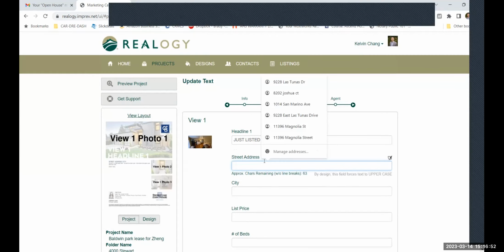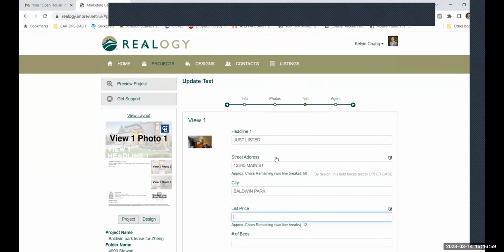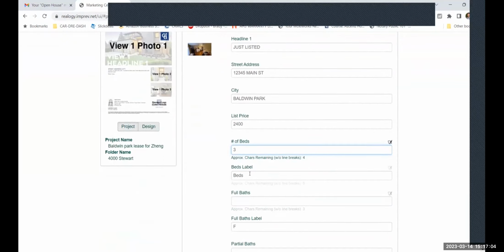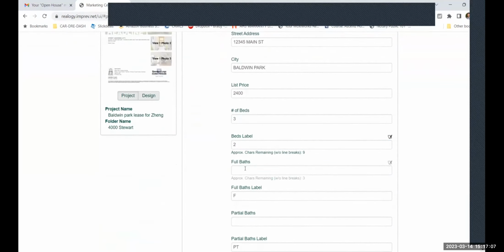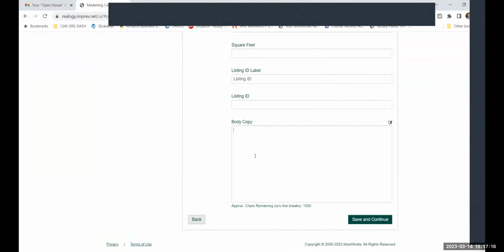Okay, just listed. Here's the address, 12345 Main Street. Mine is going to be Baldwin Park. Listing price is going to be, let's say, $2,400 per month. That's a 3-bed, 2 baths. But this is only for us to create a flyer or whatever. A new flyer or a social media post or a website. I can create websites prior to going on the market.